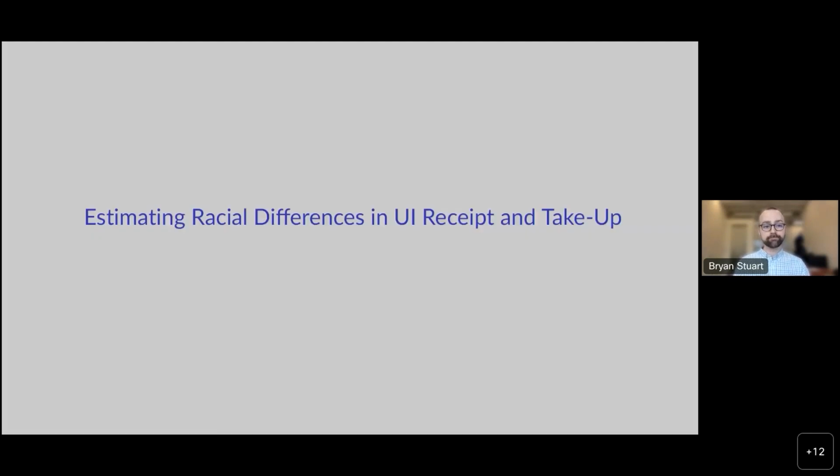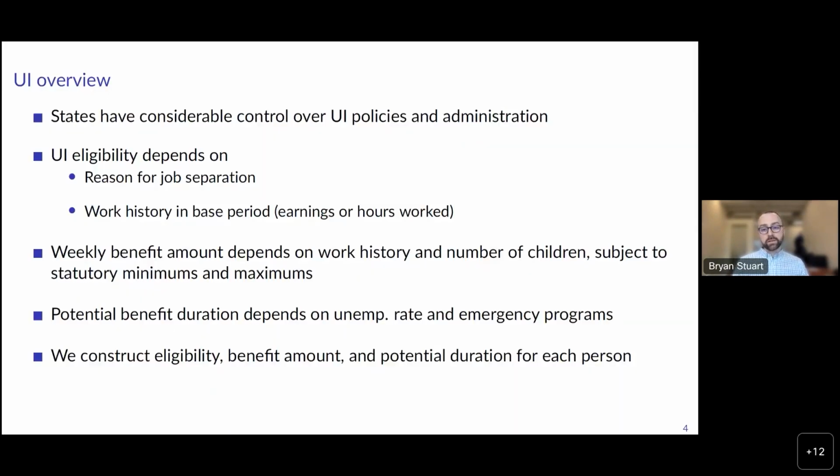Okay, next slide, please. So the first thing that I want to do is just describe how we go about estimating racial differences in UI receipt and take-up. In the next slide, what I need to do first is just provide a really quick overview of the UI system. So states in the United States have a lot of control over UI policies and administration, and states can shape eligibility requirements, the amount and the duration of benefits, as well as a bunch of procedural and administrative decisions that shape individuals' interaction with the UI program.